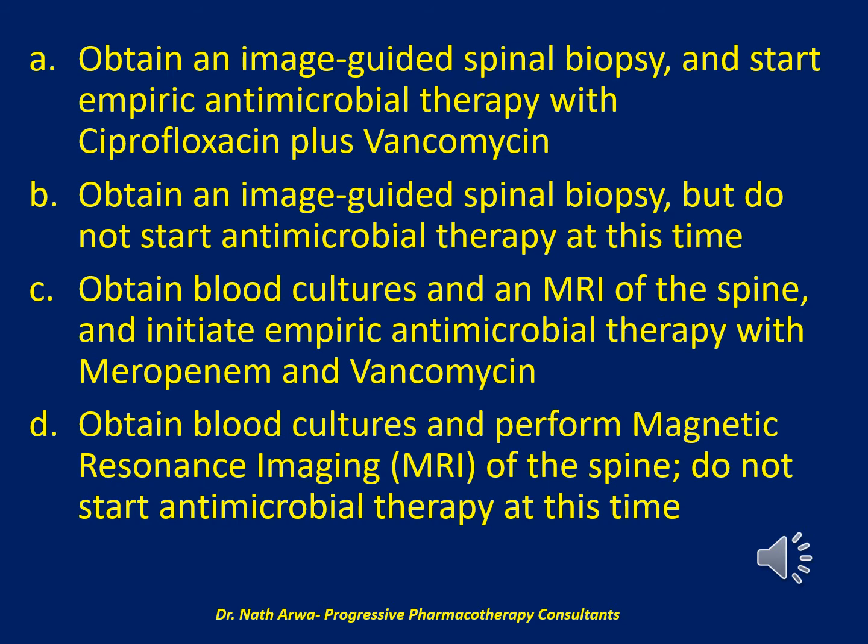C. Obtain blood cultures and an MRI of the spine, and initiate empiric antimicrobial therapy with meropenem and vancomycin, or would it be D. Obtain blood cultures and perform magnetic resonance imaging MRI of the spine, do not start antimicrobial therapy at this time? I will give you 10 seconds to choose the correct answer to this question from the listed options.